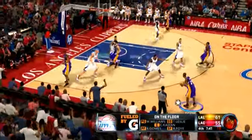We've got Chris Kamen. Ryan Gomes is out there at four. Then there's Mo Williams, and it's Leslie in at the two guard. So that's the lineup on the floor for the Clippers.